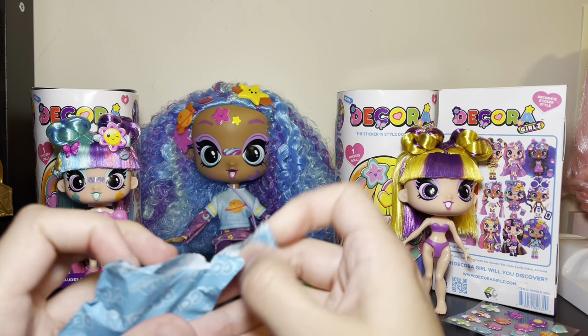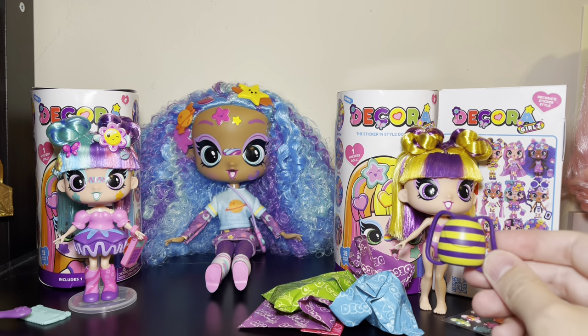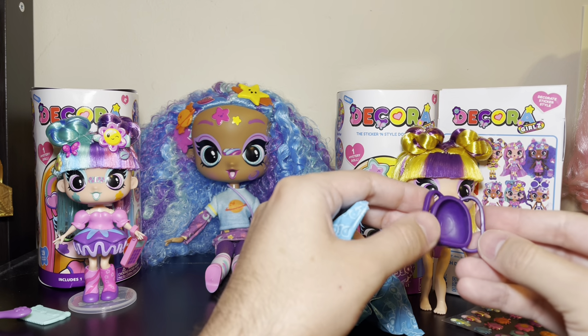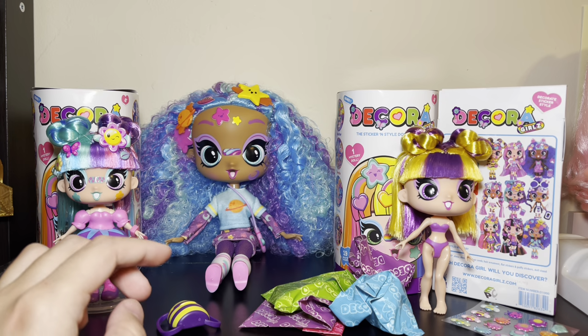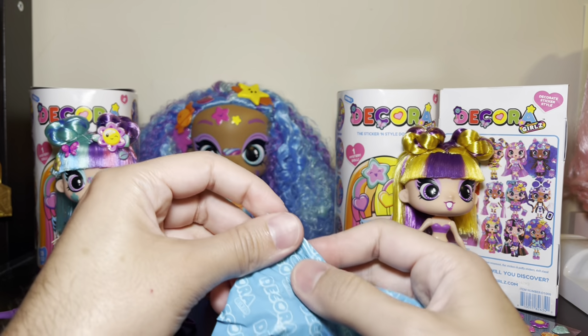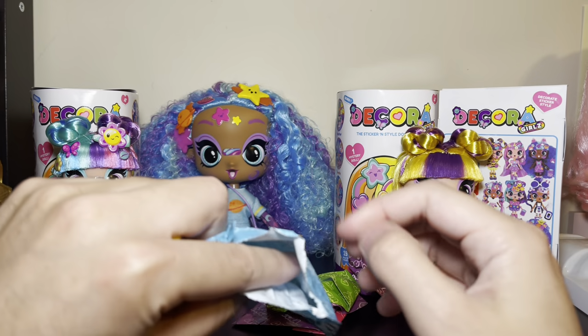Next one has... Oh, what is this? A backpack? That's huge. How does she... Does she hold it? Or does she actually wear it like a backpack? My guess is she actually wears it like a backpack. That's different. Okay. And then... This feels like the dress. We have her dress. Just the dress.